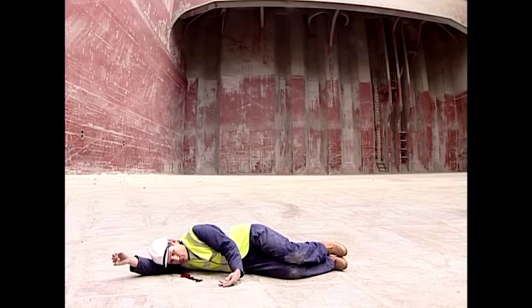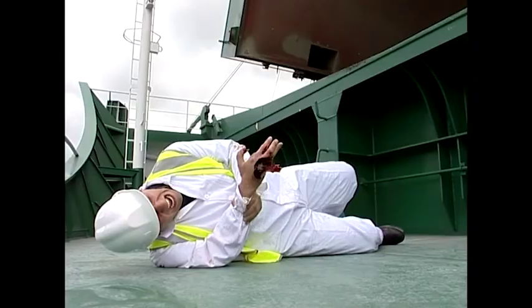Incidents like these really do occur. They are well documented, and too many seafarers have lost their lives or limbs or livelihoods through the incorrect or unsafe operation of hatch covers.